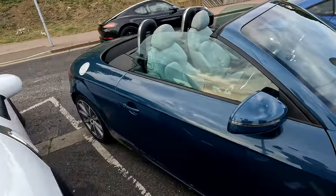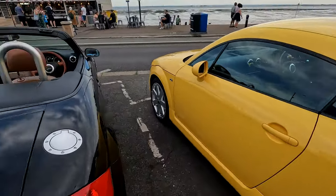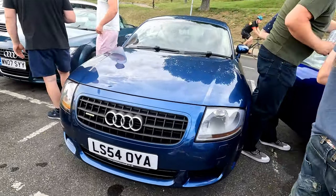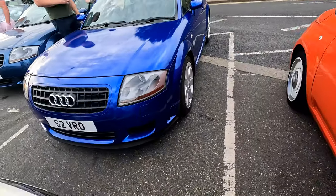The hot weather has also tempted a couple of roadsters out for a run this evening, with one travelling over 2 hours to get here. It's a really friendly meet and everyone is more than happy to talk TTs, plus there are a couple of parts guys in attendance if you ever need to pick up some bits for your car.